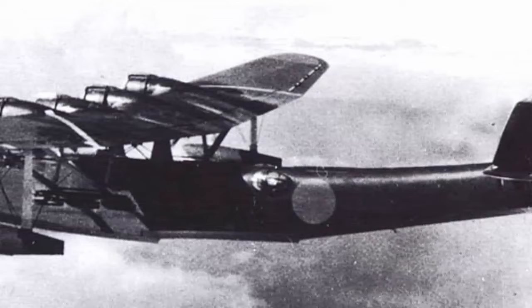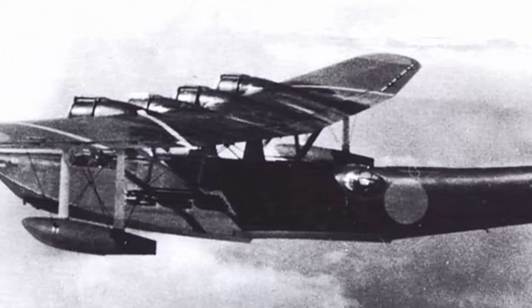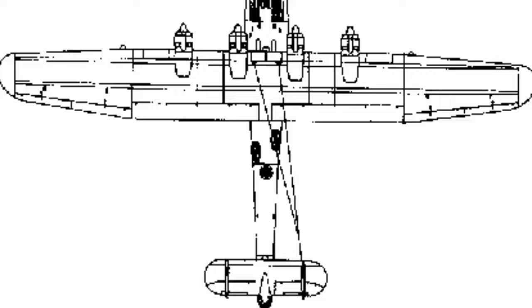The Kawanishi H6K Mavis, a large four-engine flying boat, served during World War II and was an important component of the early Pacific War. The Imperial Japanese Navy took advantage of its performance by importing and replicating Western seaplanes as flying boats. Kawanishi became a production industry leader and worked with the British firm Short Brothers.